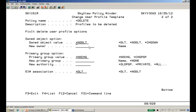The question I always get is, well, what do you do with owned objects if the profile owns the objects? Again, it's the same parameters as you get on delete user profile. So if it owns objects, you can say to not delete the objects. You can say to delete the objects, or maybe you change the ownership. Totally up to you what you do. Again, this can be an automated process. We have people who run this once a week, and just that way their systems are clean. They don't have to worry about it.